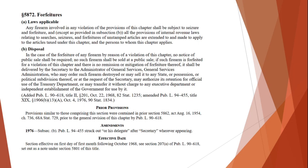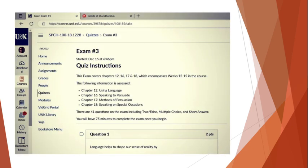B. Disposal. In the case of the forfeiture of any firearm by reason of a violation of this chapter, no notice of public sale shall be required. No such firearm shall be sold at a public sale. If such firearm is forfeited for a violation of this chapter, and there is no remission or mitigation of forfeiture thereof, it shall be delivered by the Secretary to the Administrator of General Services, General Services Administration, who may order such firearm destroyed, or may sell it to any state or possession or political subdivision thereof, or, at the request of the Secretary, may authorize its retention for official use of the Treasury Department, or may transfer it without charge to any executive department or independent establishment of the government for use by it.